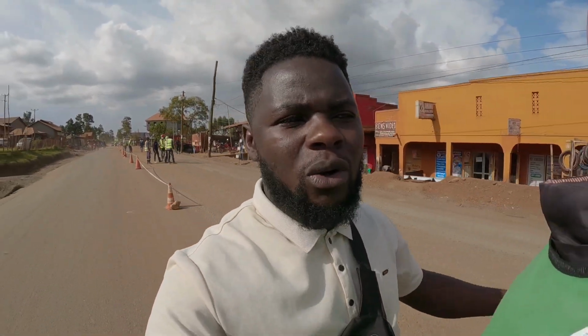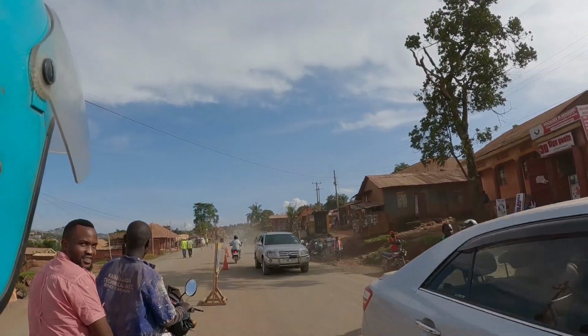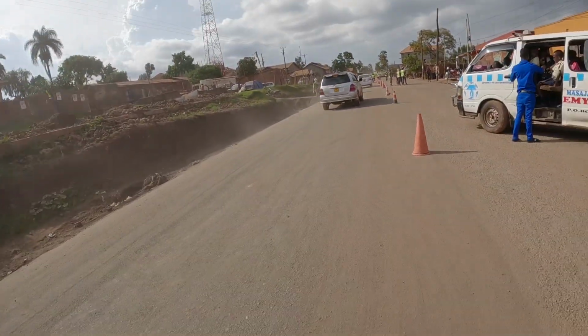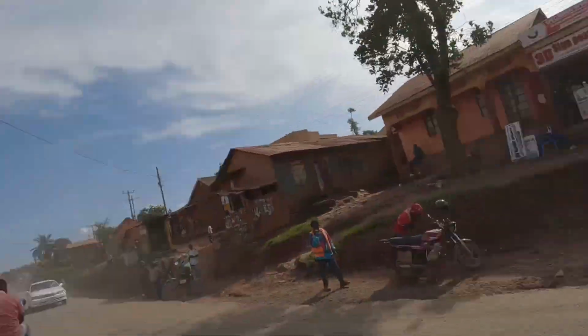Today we're here to check out Busaabala road construction. Right now I see the road, they have already started pouring the aggregate stones. It starts from there, just a few meters back. So we are going to be riding up to Busaabala landing site so I can show you the progress of this road.